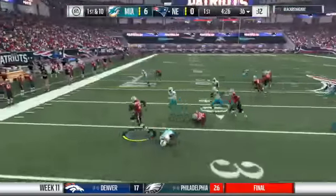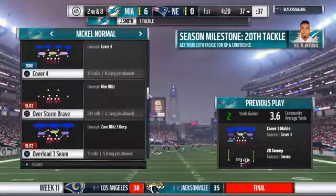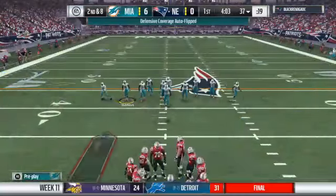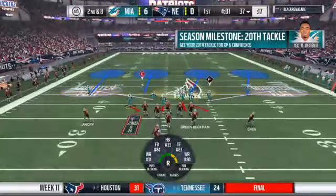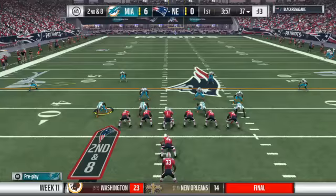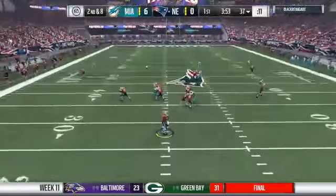Now they'll run it on the toss. Unable to get downhill there, he'll take this up to about the 37. Give him a couple on the carry there, 2nd and 8. Partner, your thoughts on this D-line? I love a unit that can control the run and get after the passer. This is an all-around terrific defensive front. Hard to move the ball against them on the ground, and then when you want to throw it, look out.